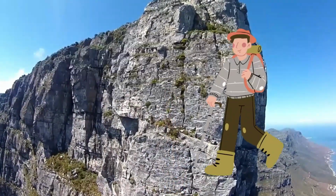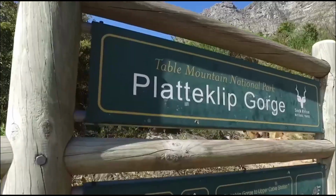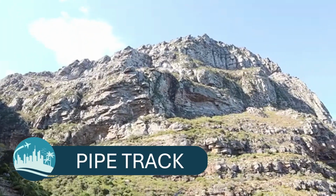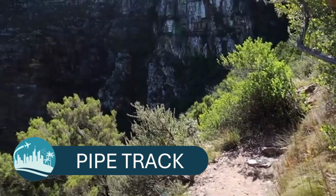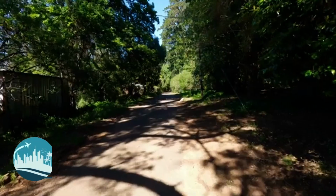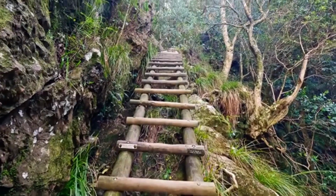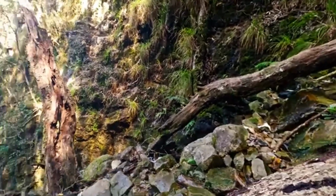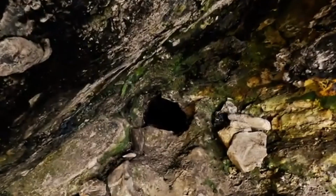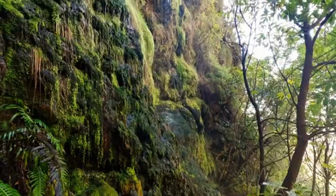But if you prefer to hike one or maybe both ways to the summit, there are a range of trails. Platteklip Gorge is the most popular and direct route to the summit. Pipe Track is more leisurely as it follows the contours of the mountain without too steep an ascent. And for the adventurous hikers, our favourite is Skeleton Gorge. It winds you through forests with some ladders to traverse. It is a longer and more strenuous hike than some, but personally worth it, unless your partner's got a hangover, that is. That's personal experience. But either way, you can book a local guide who knows the trails well if you prefer.